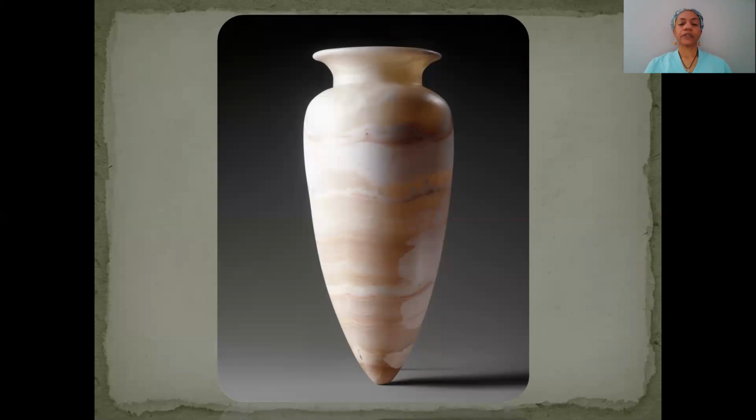Okay. So this is a jar. I think it's more like a vase. This would have had a stand, like a wire stand that it sits in. But it's a beautiful container. This particular container, again, is evidence of how advanced technologically this particular culture was, in the sense that this is stone. I believe this is called alabaster, and it has been carved out meticulously, and it's very symmetrical in its setup.